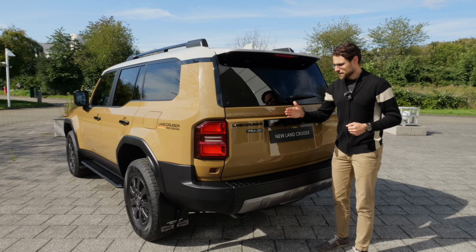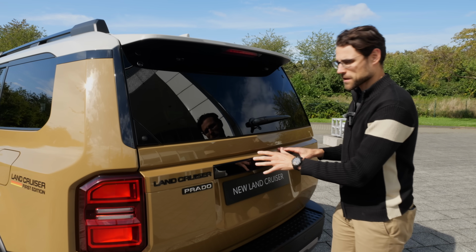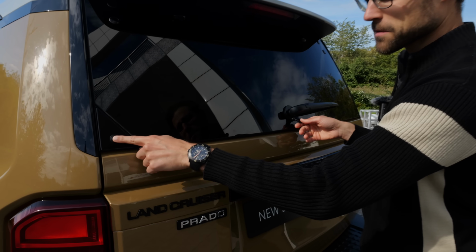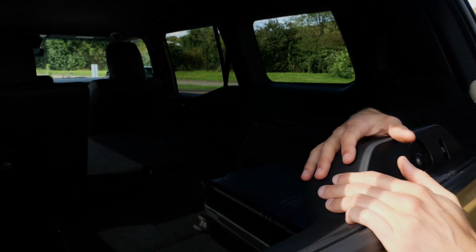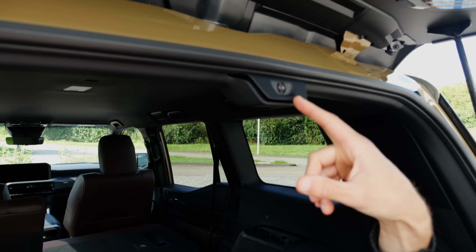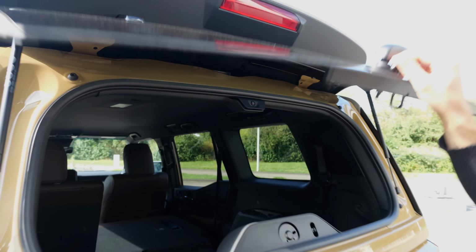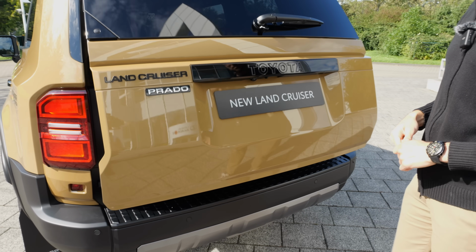Usually you do these sliding side doors when you have a spare tire right here due to weight reasons. Since you don't have one here anymore, you can have different things. For example, with this button, you can open this separate glass door for nice quick access. Here in the top you can also see this hidden rear camera. This is not the normal one, but the one for the rear mirror when you have the luggage all the way up to the ceiling, for example. Then you can close it again properly, and then you have an electric hatch.